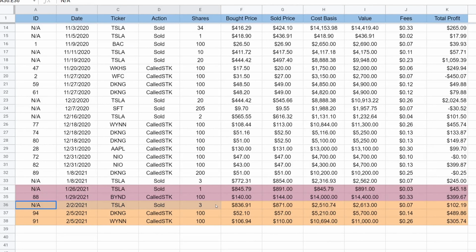So we sold 3 shares of Tesla. We collected the difference, so we collected about $102. Our DraftKings shares were taken away, and on the app they will get updated on Monday morning. So we collected about $489.86. On Wynn Resorts, we collected $305.74. So those were the 100 shares that got taken away from the covered call. So that is pretty awesome, guys.